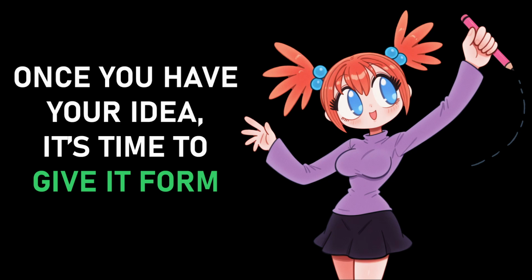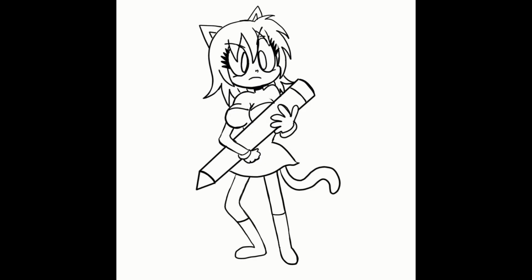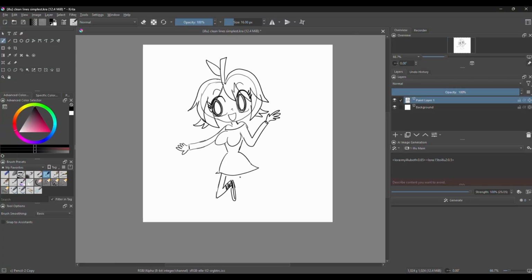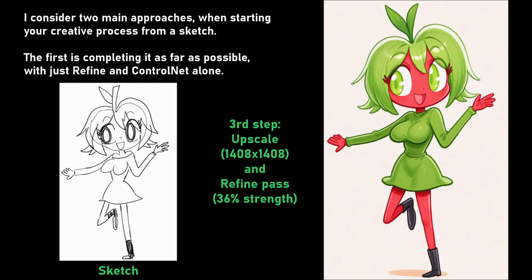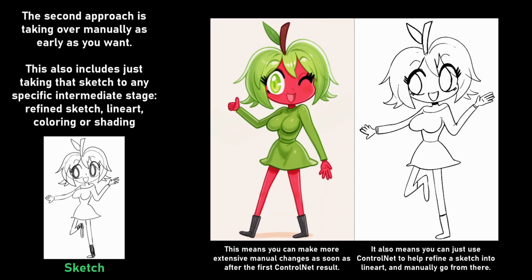Once you have your idea and visualization, or perhaps you already had it, it's time to give it a form. First, you can just do everything manually. You can also start from a sketch. One approach is taking this basic sketch to its most completed stage or close enough to it in the least amount of time. This means getting the most out of just using ControlNets and/or refine alone. The second approach is taking that sketch up to the exact point where you want to manually take the wheel and continue manually working from there.